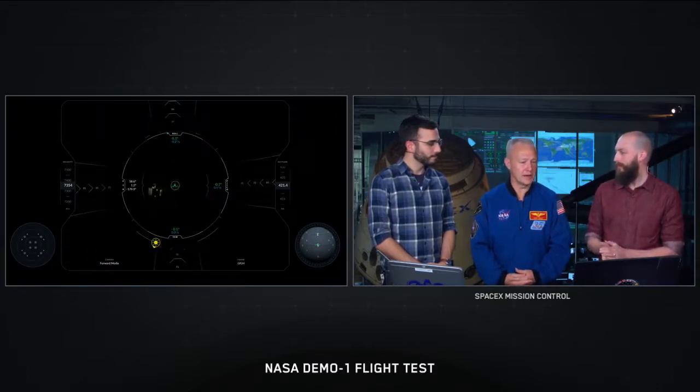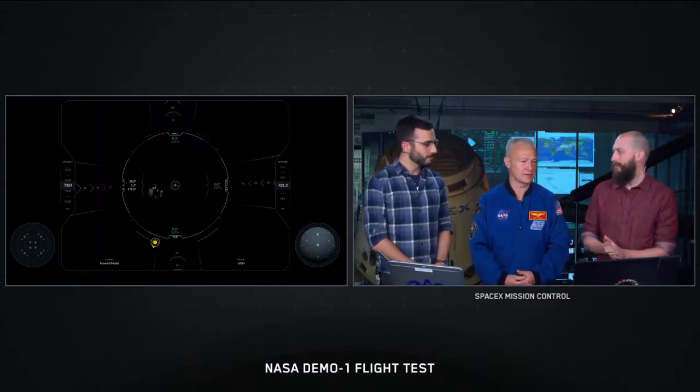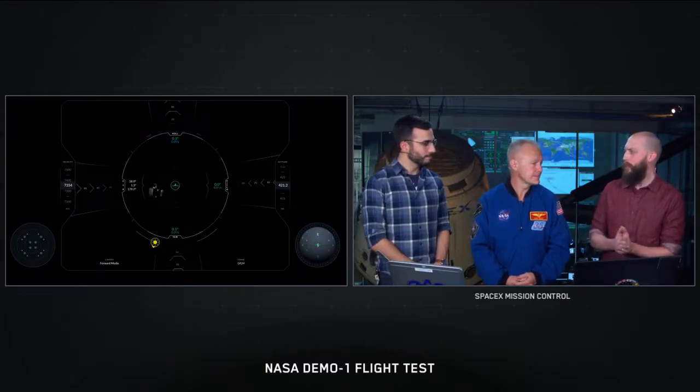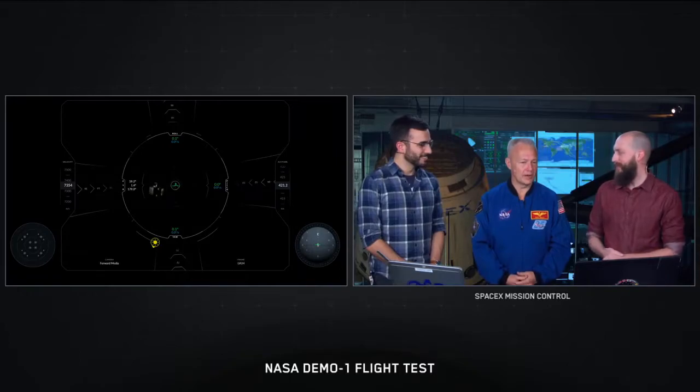It would be neat to be out with the teams that are there to go retrieve Dragon once it splashes down, but I think this is probably the best place for us as the crew. Have you had a chance to be out on the boat yet for the recovery stuff? Not on the boat while it's been underway.